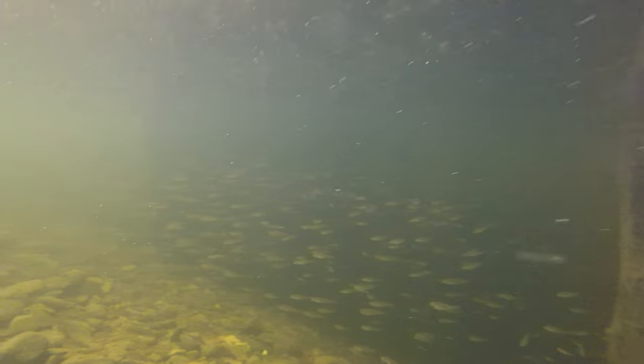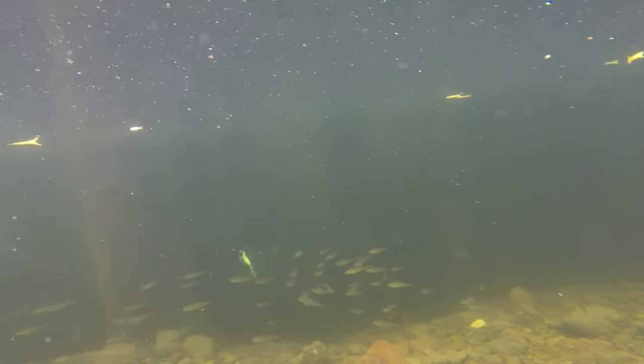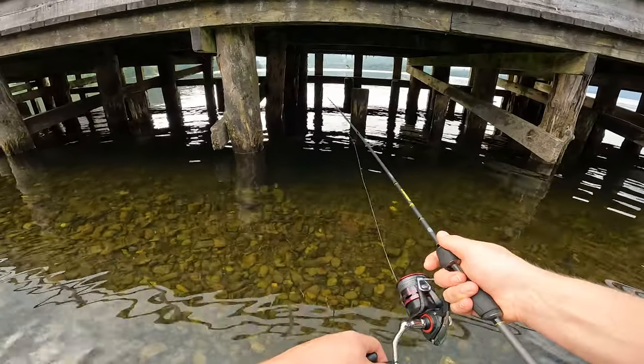I've been seeing little shoals of minnows and baby perch here actually. So I think that if I do come to using shads, the best pattern to use is going to be baby perch because there's been shoals in here of thousands, it looks like, absolutely thousands. Anyway, I'm going to be fishing on this unusual pier, which is so cool. I've never done anything like this before.